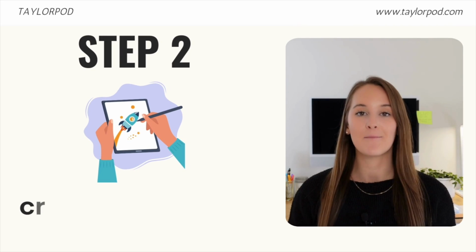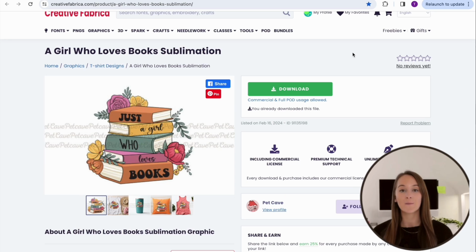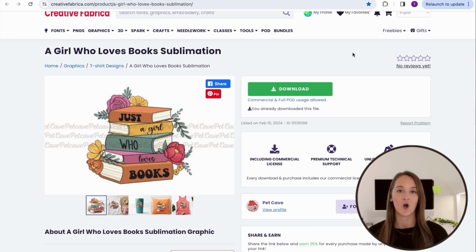My next step after I've completed my research, now it is time to create my design. For my design, I found this graphic on Creative Fabrica. I really like these stacked books on this design with the flowers. I think that this is super cute, but I don't really want it to say just a girl who loves books. I want this to say something different, and I want to make this a personalized design.